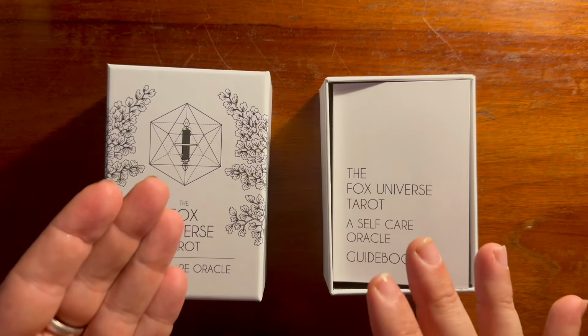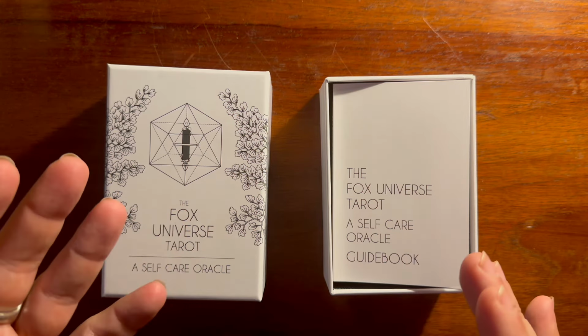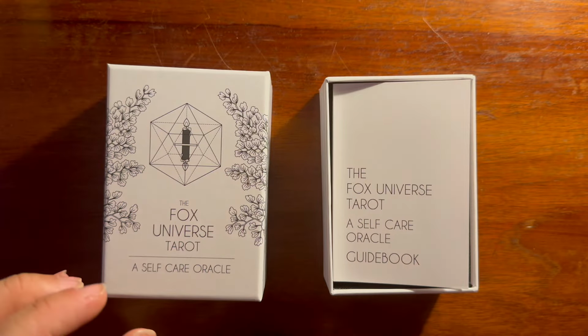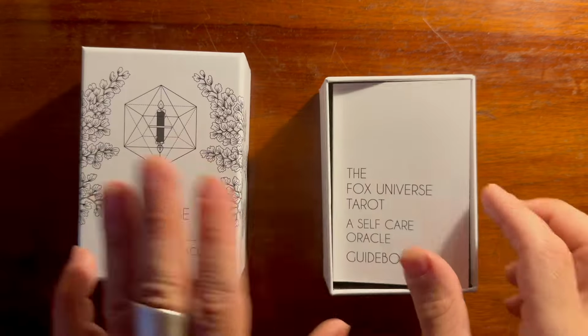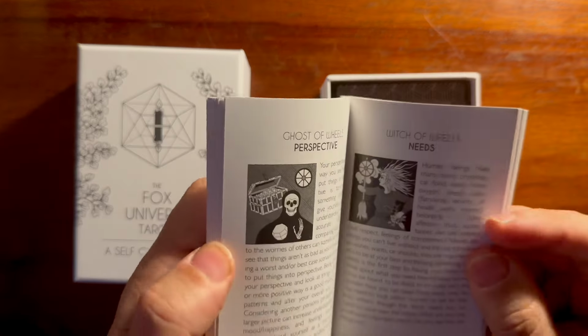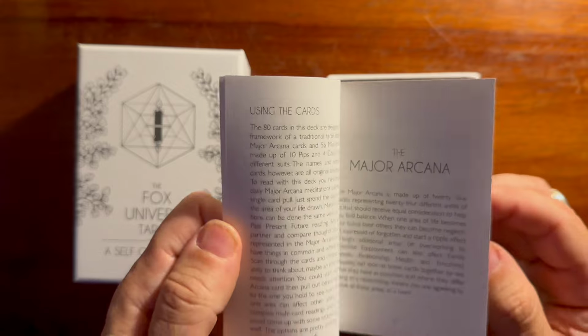This was a very expensive deck and I don't relate to it at all. I don't even understand this deck. So the box is nice, as I said. It comes with a booklet like this, and the booklet is not very helpful. It goes right into the major arcana.